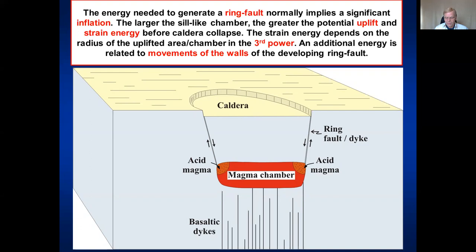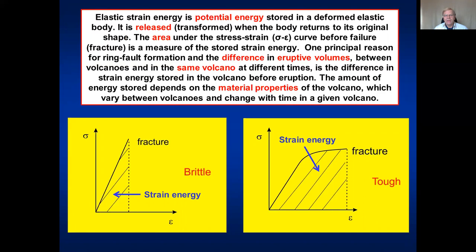So what is elastic strain energy? How can we visualize it? Well, elastic strain energy is potential energy. It's stored in the deformed elastic body, in this case, the crustal segment hosting the magma chamber and the volcano itself. It is released, or rather transformed, when the body, the volcano, returns to its original shape.